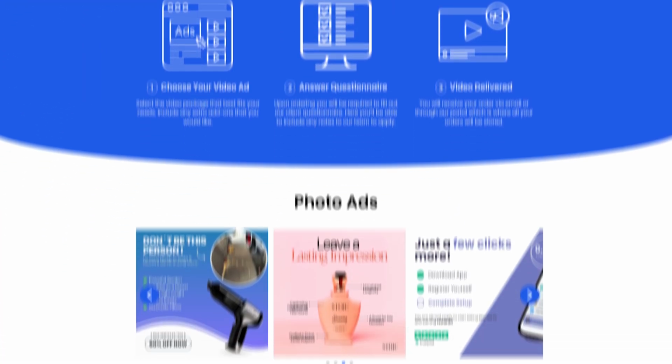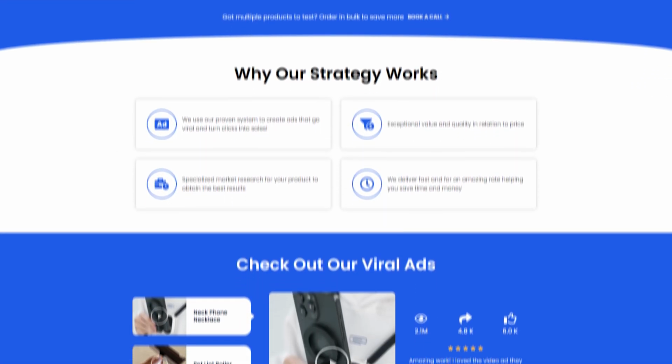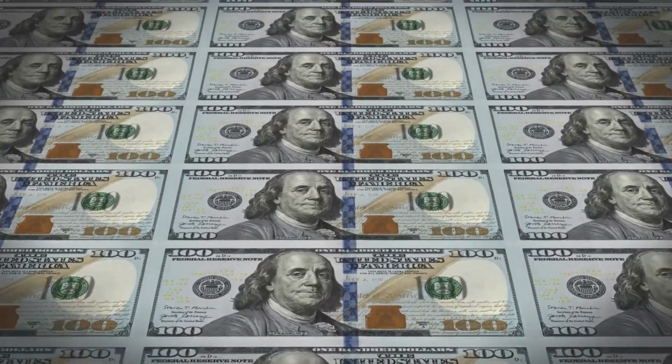If you don't know me yet, my name is Chloe Sadkis, owner of Boost Ecom Ads, a creative agency where we help e-commerce stores reach 6 figures and beyond a month. And today, I'm sharing with you exactly how to print cash with Facebook ads. This is the exact same strategy we use with many big brands.